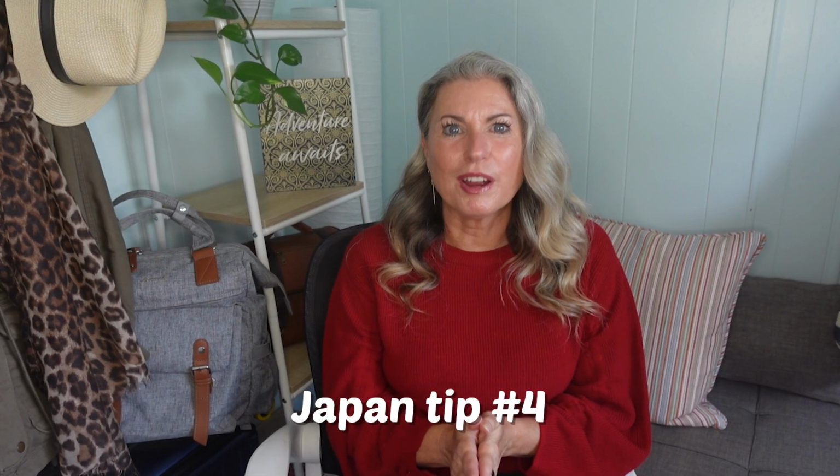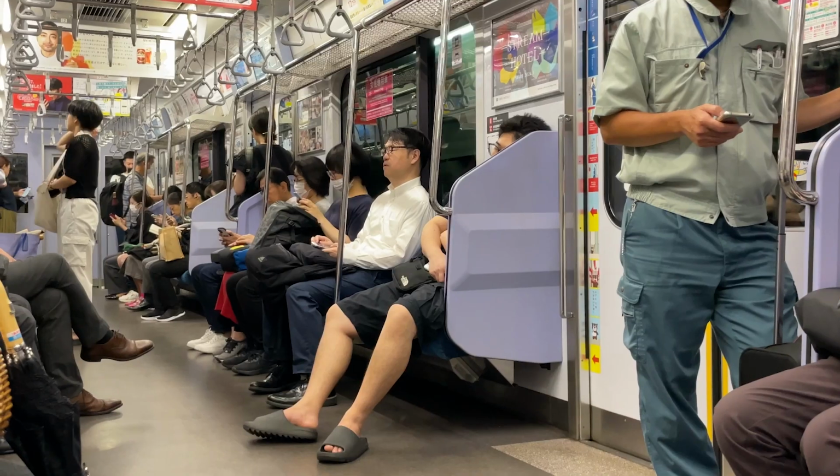Tip number 4, an etiquette rule that might surprise you is the silence on the public transportation in Japan.